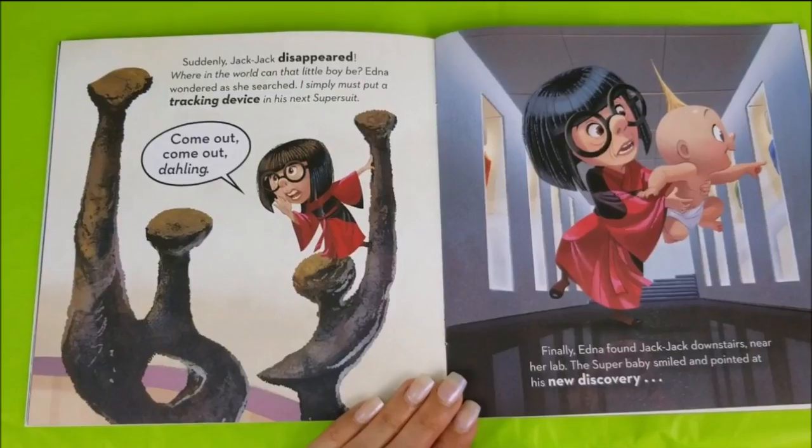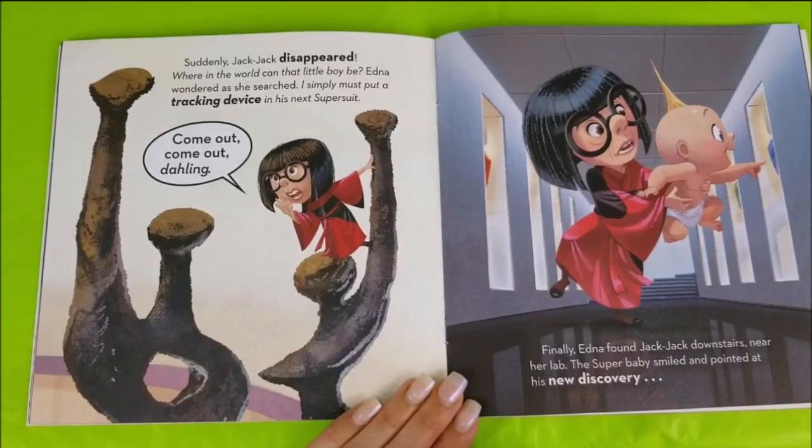Suddenly, Jack-Jack disappeared. Where in the world can that little boy be? Edna wondered as she searched. I simply must put a tracking device in his next supersuit. Come out, darling. Finally, Edna found Jack-Jack downstairs near her lab. The super baby smiled and pointed at his new discovery. I wonder what he sees.